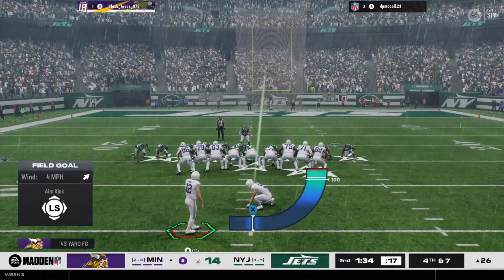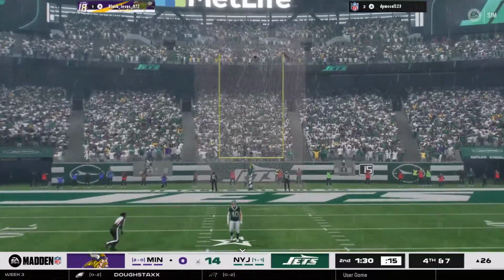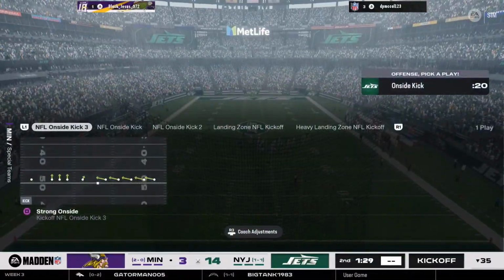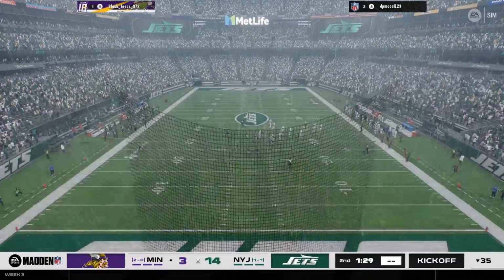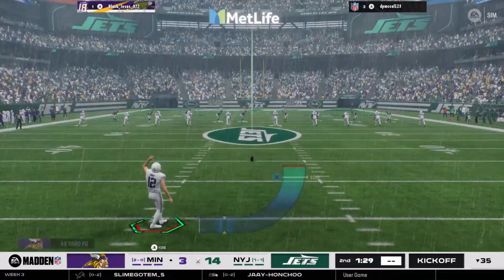Before the field goal, a 43-yard attempt. He has to drive this through the rain, but he does. The kick is good, and the Vikings are on the board just before halftime.